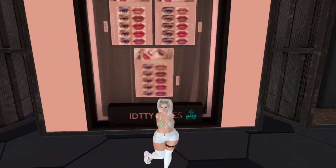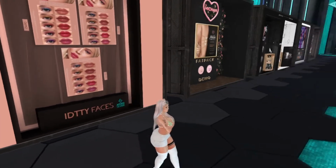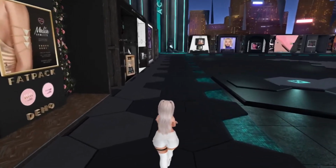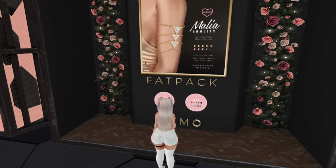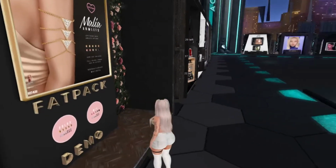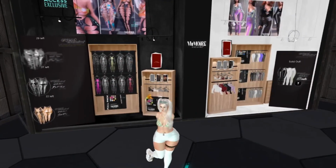Some makeups. I love makeup. Did you do that naked challenge on Second Life where you took all your layers off of your face? No, I did not do that. It's a pretty armband.